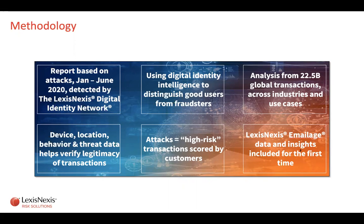And when I'm talking about attacks or high-risk transactions in going through this report, what we're referring to is those that are classified in that manner by the customers utilizing the service. So this is not our reading of this. This is the actual end users who are utilizing these services defining these transactions as risky, high risk, or an attack.